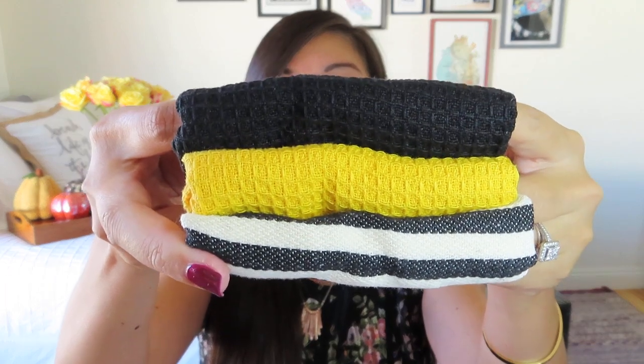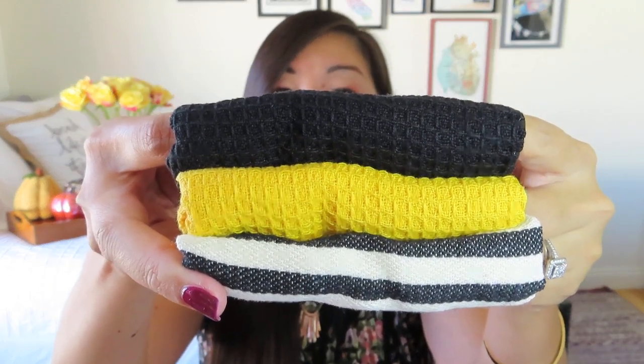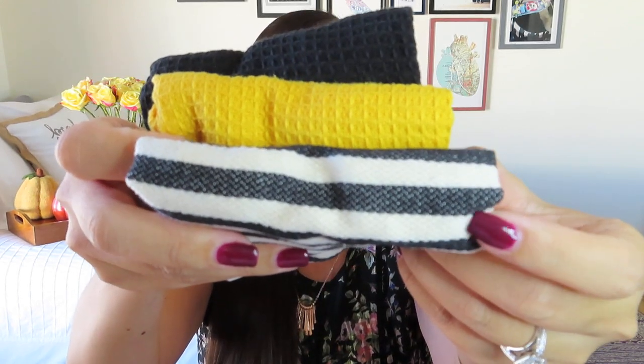Of course, I'll have to tie it all back up so I can take some photos. But it says, "This is Bee's Knees by Design Imports. It's a takeout gift box, so cute and filled with three dishcloths, which you can never have enough of." So I'm just going to pull those out. So how cute are those, you guys? It looks like they have a nice little waffle knit to them. They feel pretty soft. This striped one has a slightly different texture, and I think that's really, really pretty.